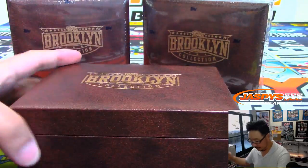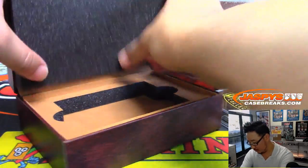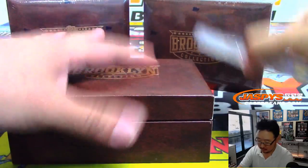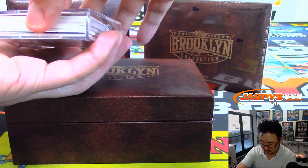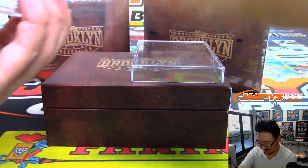Box two. Put a Jaspy sticker on it and reuse them as the Kid Express boxes. We could.